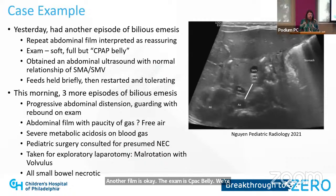And so we say, okay, I'm going to get an ultrasound to make sure that everything is okay, in terms of worry about malrotation with volvulus. And there's a normal relationship of the superior mesenteric artery to the vein, which is reassuring. Again, we'll hold feeds. And then this morning, more bilious emesis, progressive abdominal distension, a paucity of gas on film. Maybe there's some free air. There's a metabolic acidosis. So it's okay. Let's call the surgeon. The baby probably has NEC. They're going to need to go in and look. And the baby actually at laparotomy has malrotation with volvulus, which had been thought of, but reassured by the negative ultrasound finding, and the entire small bowel is necrotic.